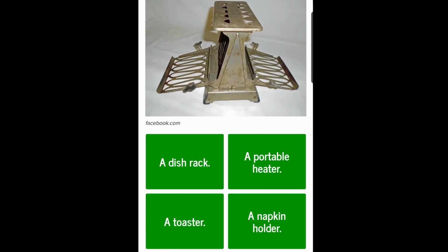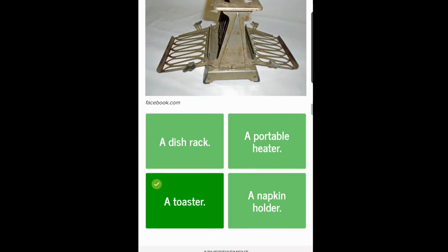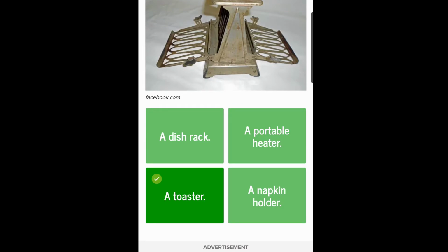What's this thing? Okay, a dish rack, a portable heater, a toaster, or a napkin holder. It looks like it does have the wires on the inside, so I believe that's a toaster. An older style toaster. Usually used up camping, I believe.